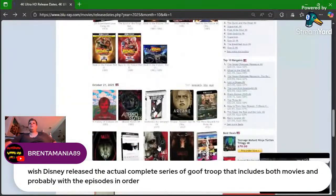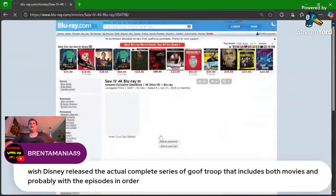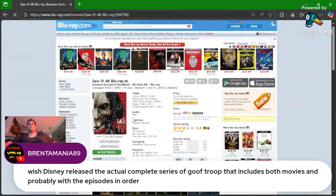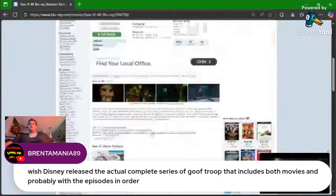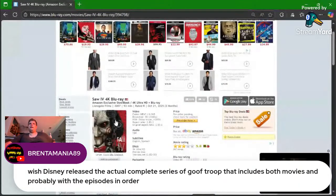I don't know if anybody here is excited for the Saw movies being put on 4K, but we will have 4 of the Saw films now on 4K. We just got to wait for the others, and I'm sure they will if these do well. And then here we have Saw 4.